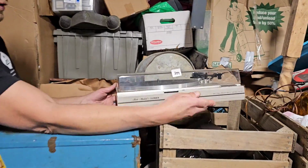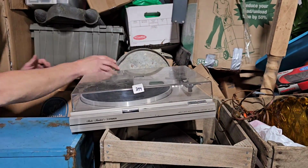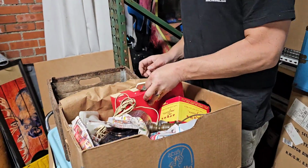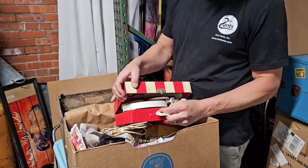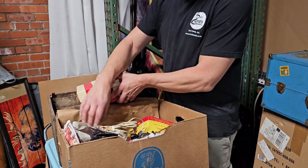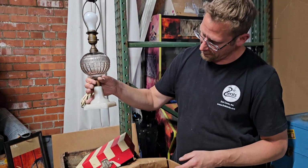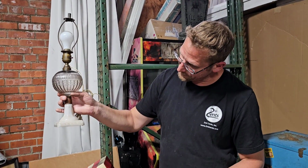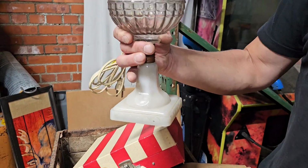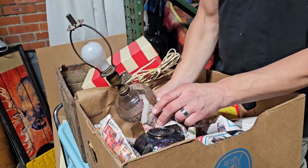And here's a little Fisher turntable. Turntables keep going up in value. People love the old turntables. Old box of fun here. Looks like an old little kid's record player. Got an alabaster lamp. Oh, it's not even alabaster. I thought it was alabaster. That's almost like a Vaseline glass. It's an old lamp. Some more.